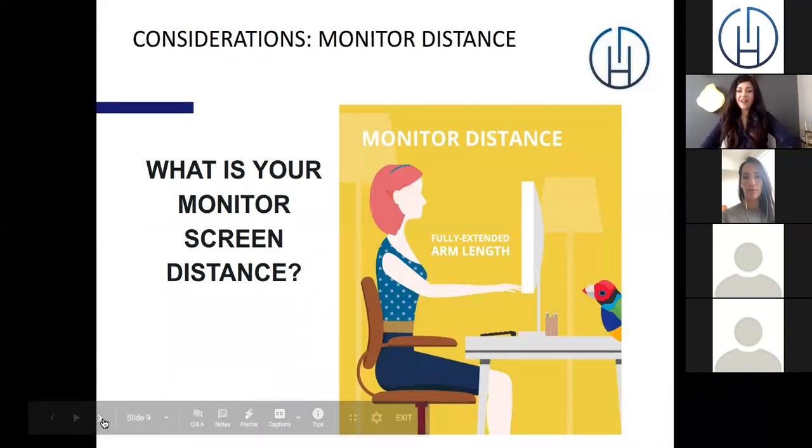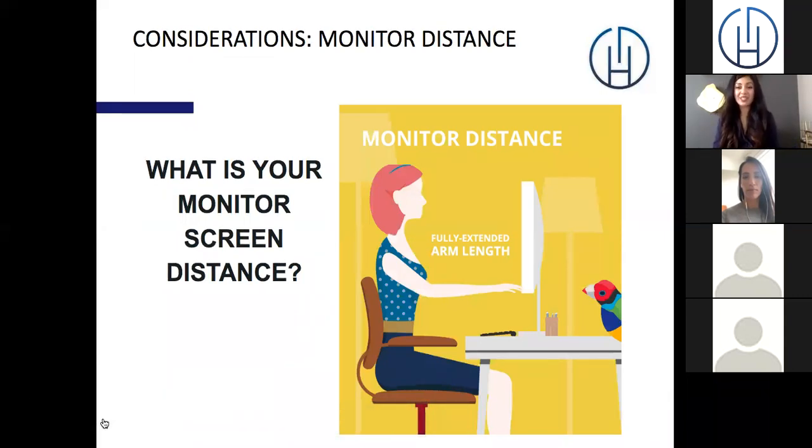So we're all gonna pause and do a quick little exercise. A lot of you have asked me about monitor considerations, and we just touched upon monitor levels. So we obviously want our eye level at the monitor, but not many of you know what the distance of that monitor should be. So I want all of you to just extend your hand out. And when you extend your hand out, you should be able to comfortably touch your monitor.